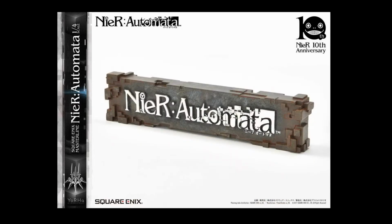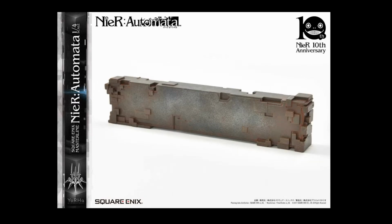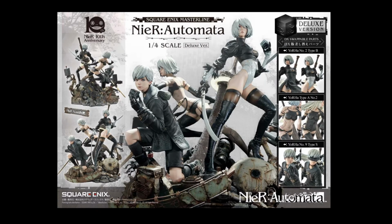Now, it comes with a plaque that says, of course, the title of the video game, NieR Automata. And then you see the back of that plaque. So yeah, I would say this is a very cool looking collectible. Not for everyone, of course, the deluxe version particularly, but definitely it's for those who are really in love with the video game and really want to have it all.